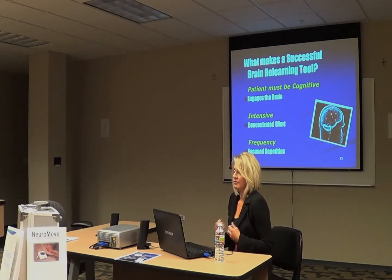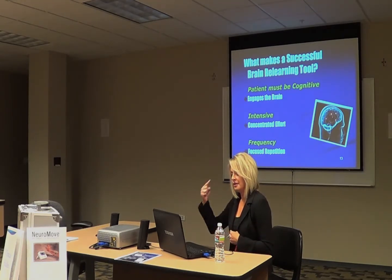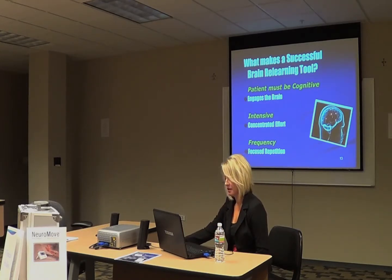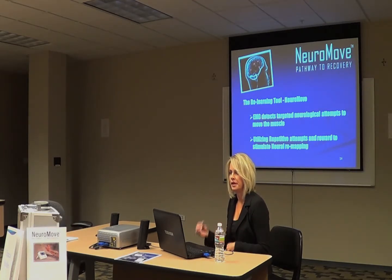But they can actually feel the hope of maybe being able to use their body again, that maybe they've been told is not going to happen for them. So it really, really does give patients hope. So that rewiring process through focused repetition is what really establishes that brain plasticity takes place. So the EMG detects the targeted neurological attempts to move the muscle, and then by utilizing repetitive attempts, it rewards through neural remapping.